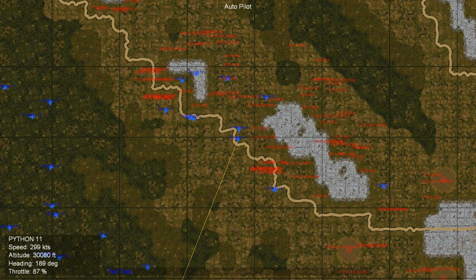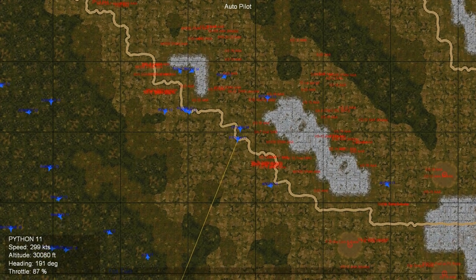Alright, just crossing back over the Red River now. Lots of air combat still going on down low.